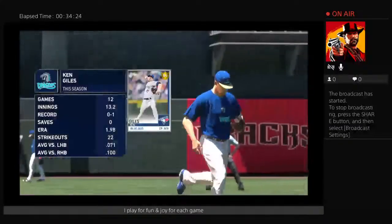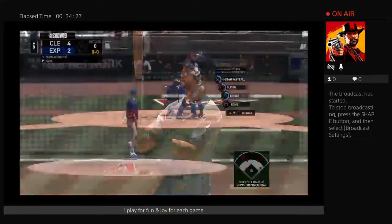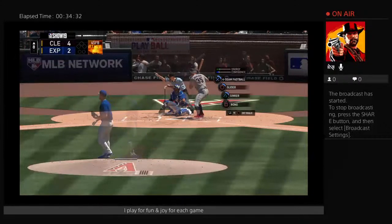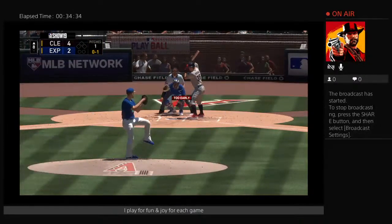Ken Giles has been summoned from the bullpen as he'll do so to start the 8th. Ready to deliver. Here's the first pitch. Fastball taken, but that gets the zone for a strike.